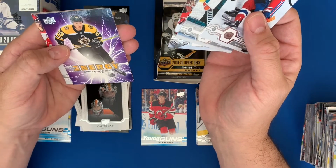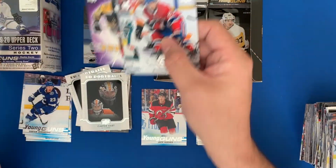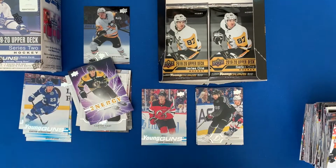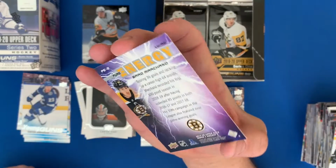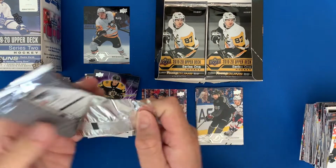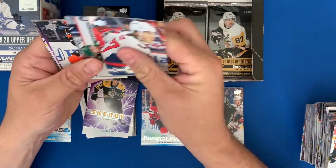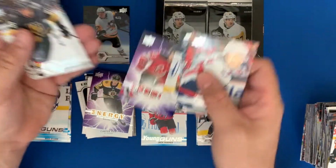Energy, Brad Marchand. Send that one to Ziri 11. It's his favorite player. Oh, it's a purple too. Is that something special? Wow. Anything with Brad Marchand on it is something special, all right. Energy. Pure Energy, Nico Hischier.